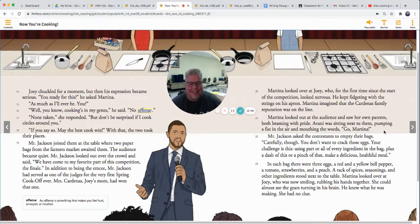Mr. Jackson asked the contestants to empty their bags. "Carefully, though, you don't want to crack those eggs. Your challenge is this: using part or all of every ingredient in the bag, plus a dash of this or a pinch of that, make a delicious, healthful meal." In each bag, there were three eggs, a red and a yellow bell pepper, a tomato, strawberries, and a peach. A rack of spices, seasonings, and other ingredients stood next to the table.